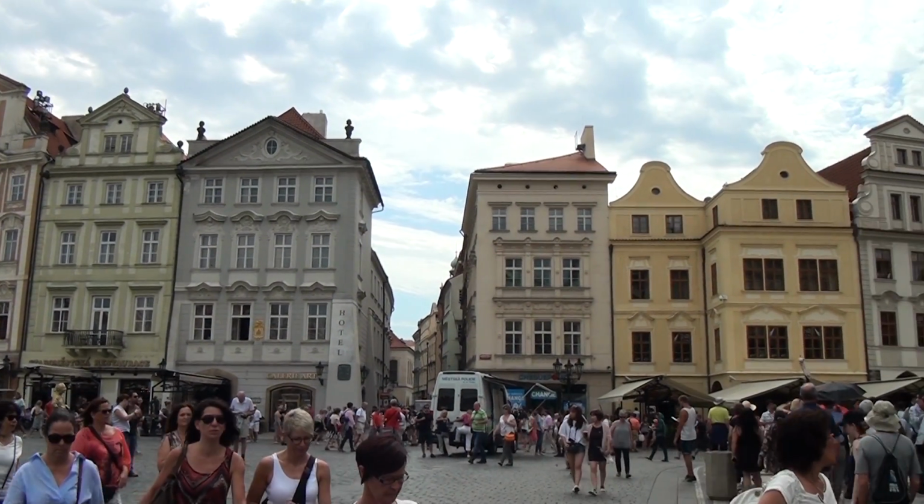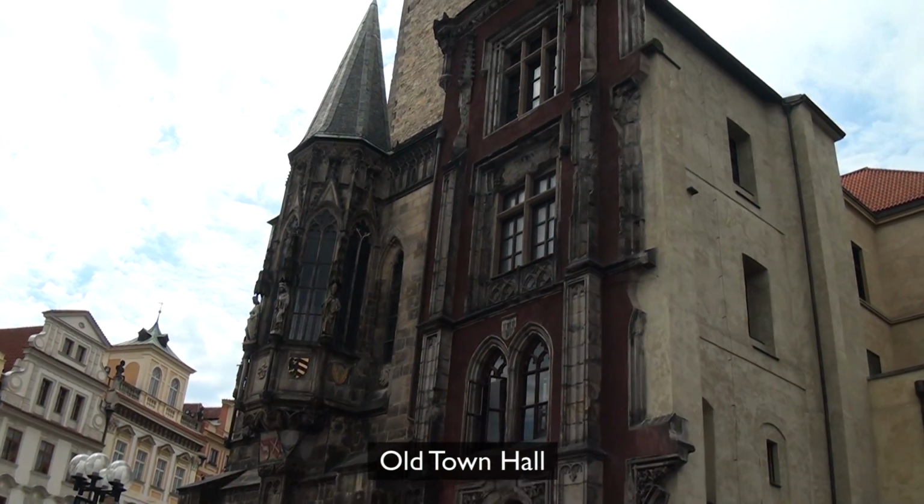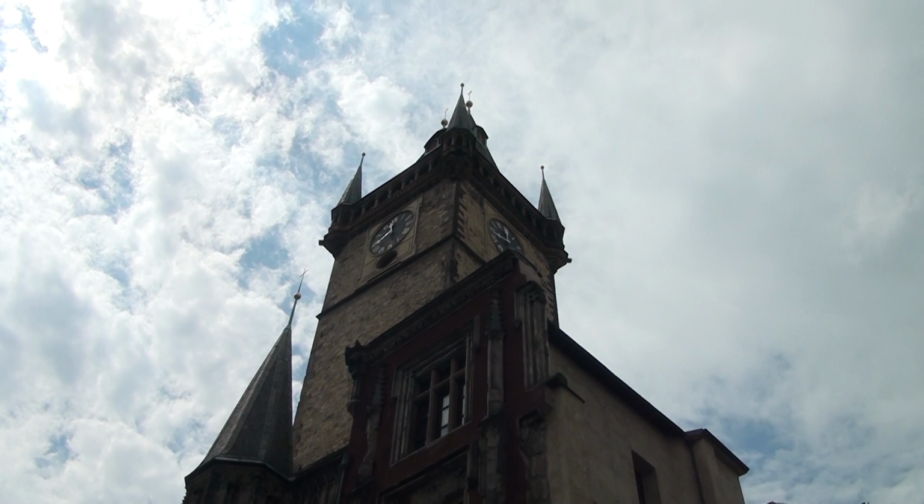The history of the Old Town Hall begins in the 12th century and continues through various periods of extension, damage, destruction, and reconstruction. Its Gothic tower was built in 1364. Serious damage to the building occurred at the end of World War II. The last restoration occurred between 1978 and 1981.